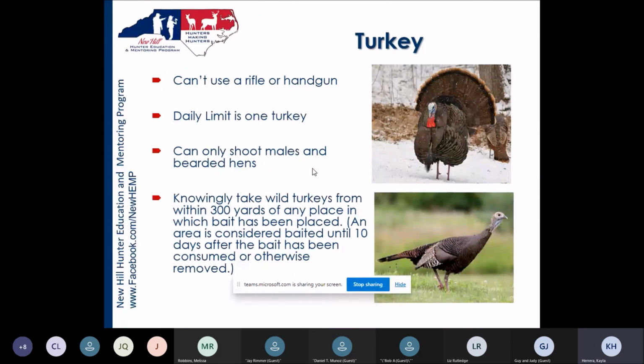Also, you don't have to wear hunter orange when you turkey hunt. That's another thing. It's a good thing not to stalk them, because you don't have to wear hunter orange, so you don't know if what you're stalking is a turkey or another hunter. So that's why people use blinds. They usually use a ground blind or something like that to hunt turkey. So be careful with that.